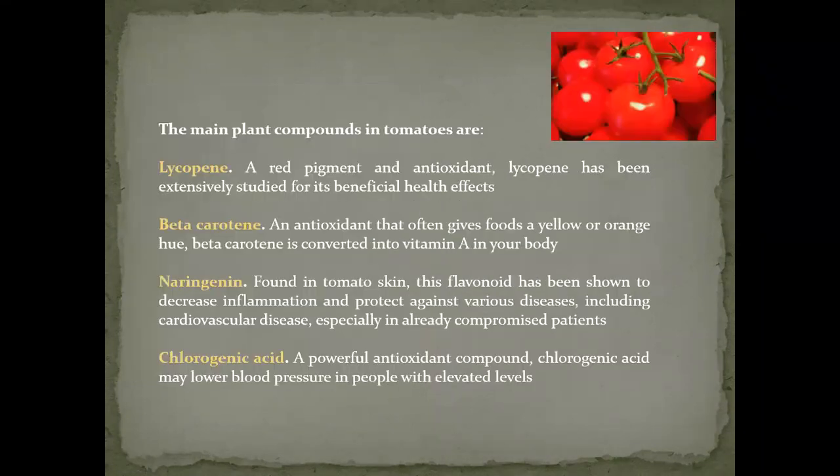Now, what are the main compounds in tomatoes? Lycopene, it's a red pigment. That's what gives tomato its red pigment. It's an antioxidant, and it has been extensively studied for its beneficial health effects. What about beta carotene? Now, it's an antioxidant that often gives food a yellow or orange hue. Beta carotene is converted into vitamin A in your body. You know what vitamin A can do in your body.